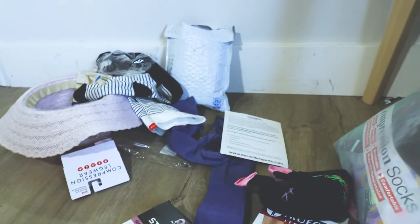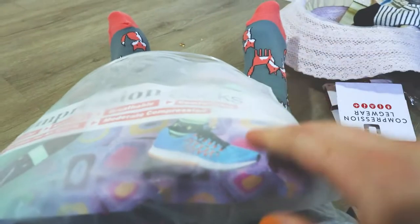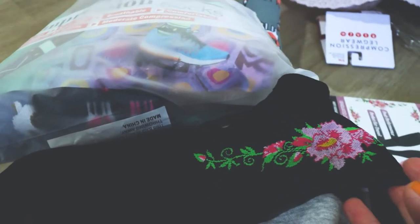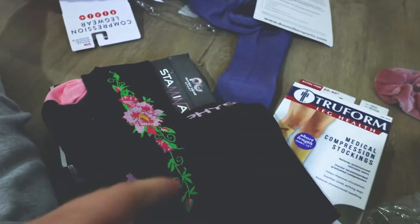Okay, I have my pile of compression socks. I plan on cleaning those up today, but I tried these super cheap ones today. I actually tried two different sets. I tried these, which were on the cheaper end, but not the cheapest, and then these ones were my cheapest ones. And they're just not good, okay? They're just bad. Okay, all of them.